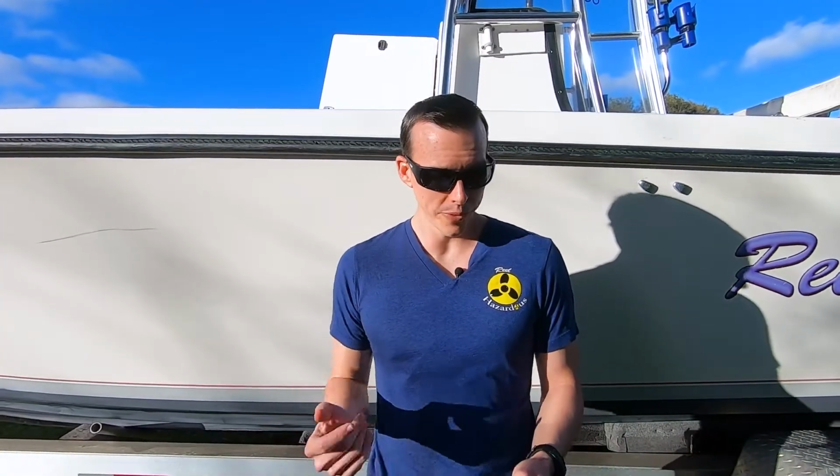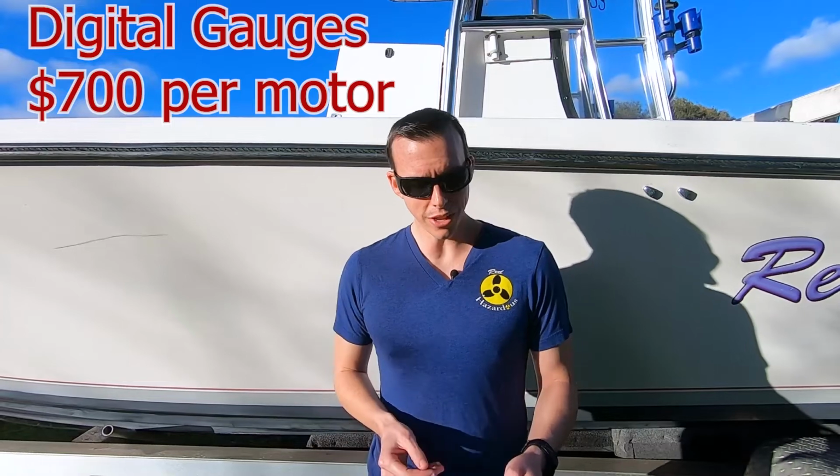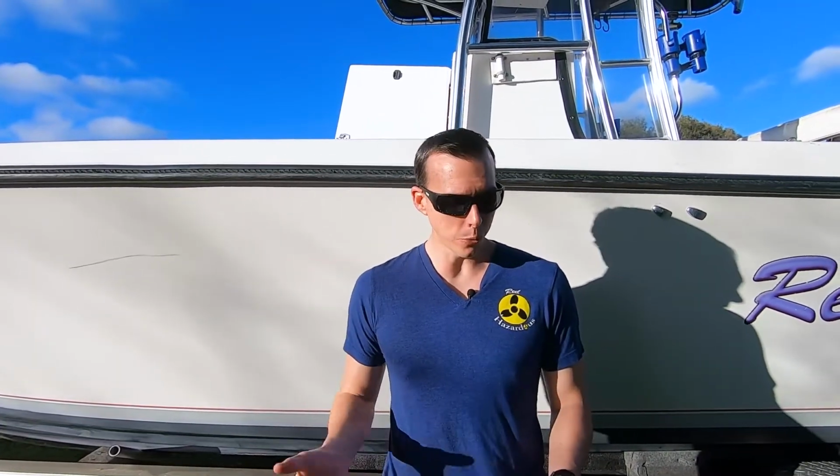Now these can get way on up there. You get a really big screen, you're talking $4,000 or $5,000 per unit. Then you're gonna definitely want a couple VHF radios. Those are about $160 per radio. Your motors are gonna need digital gauges. Those could be $700 per motor. And then you're gonna need a transducer for your boat. A pretty basic one probably starts around $200. And then a radar. Not necessary, but if you do get it, figure around $1,400. And of course, all these can go up depending on how fancy, how many bells and whistles you want the electronics to have.